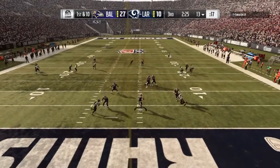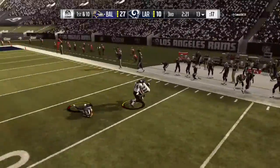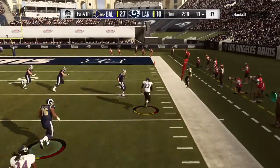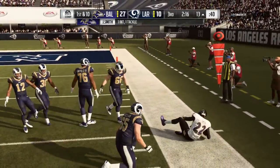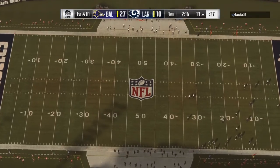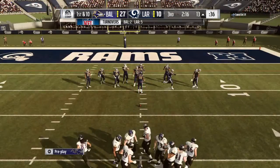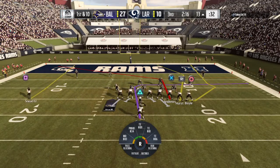They go back to the air here after the INT on the last drive. And now here is another interception. Picked off here by Jimmy Smith. Trying to get it to Woods. That interception sets them up beautifully already in the red zone. And you can hear it all the way up here. Everyone turned to block, find a spot, and now they're set up inside the red zone for their offense.